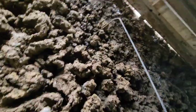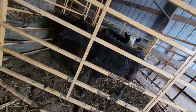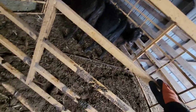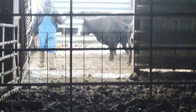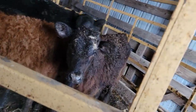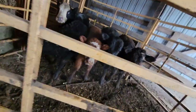Okay. They're not wanting to stay in. It's been a while now. They weren't wanting to move. Easy, babies. Easy, calves. Easy, hey. Back. Come on. Don't get your head in there. They all think they can get through the bars. Easy, calves. Say, huh? What are you trying to say?